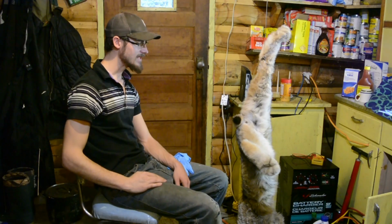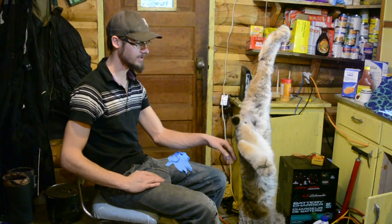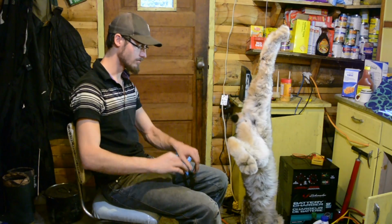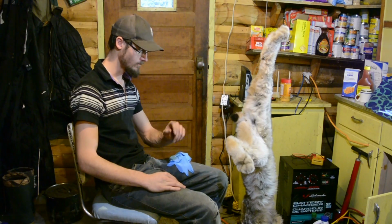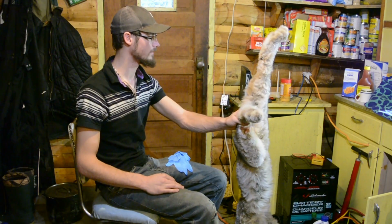Hey guys, back at the cabin here. We got this guy out of the trap finally. Took a full night of thawing so we could move him over just a little bit. But we got him out. He's in great shape. Just making a few notes here before I start skinning him.